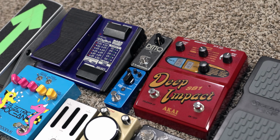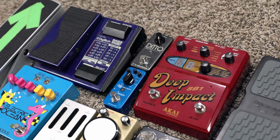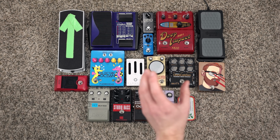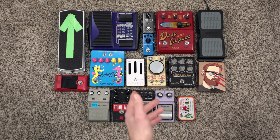Next to that is the TC Electronic Ditto Looper. Love the thing, and it comes in really handy when making demos. Then under that is the Donner Echo Square. I made a video with all those Donner pedals, and I love this little delay pedal. And it's like $50, I think, $40, and it's just a really awesome delay pedal.